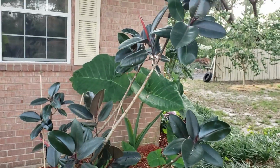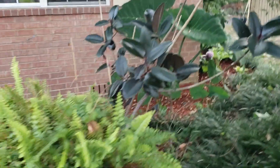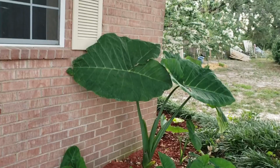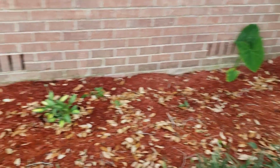This is a rubber tree I got when my mom passed away. So we've had it 11, 12 years. Still going strong. Here's some ferns. And then all in front of the house, we have giant elephant ears and we have hostas. Now these hostas are bare root. They went in the ground straight out the package and they've been in there 3 years. So it's a variety pack.